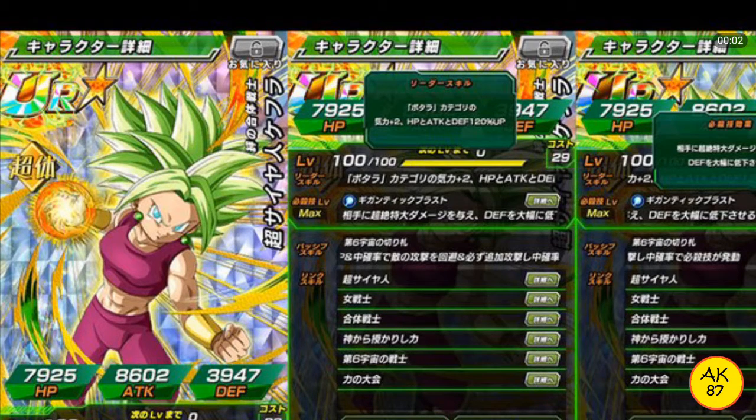Alright guys, so Kefla is now going to be in Dokkan. The official Dokkan Battle Twitter page has announced that Kefla is going to be in Dokkan. She is going to be a summonable character probably within 12 hours of me uploading this video. I was going to upload a different video, but seeing that this has just dropped, I want to talk about this unit real quick.